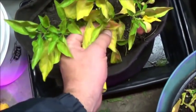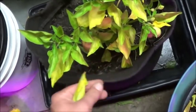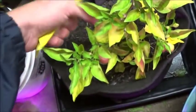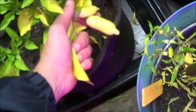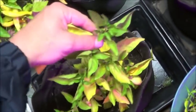A lot of these leaves are definitely aging, coming off quite simple. No pressure. Got some pods on there still. We do have some nice healthy looking leaves at the top, so I am hopeful.